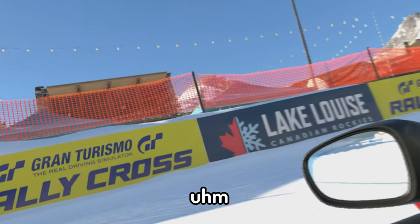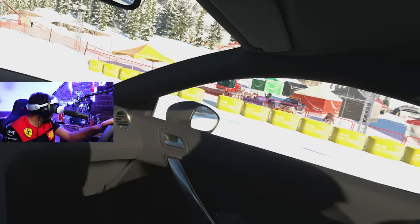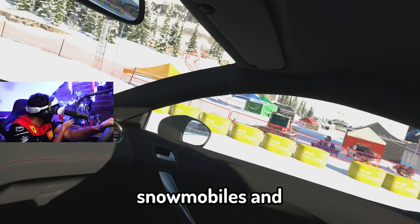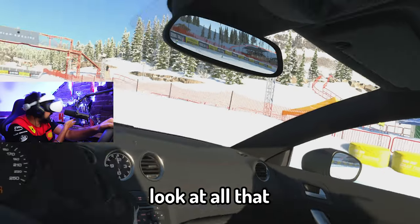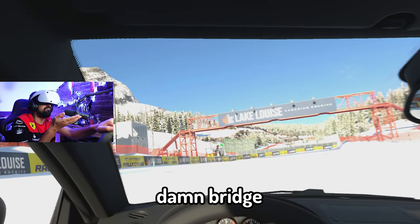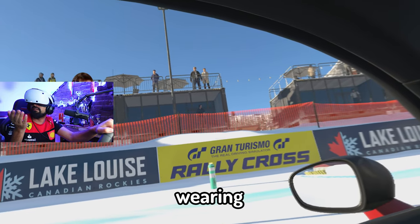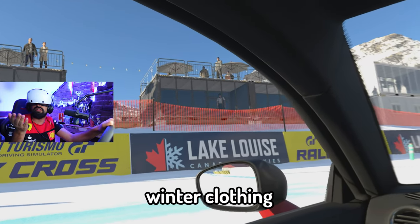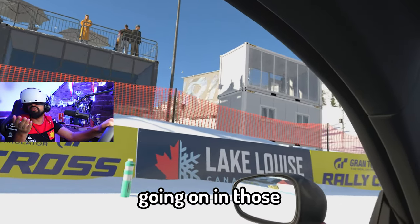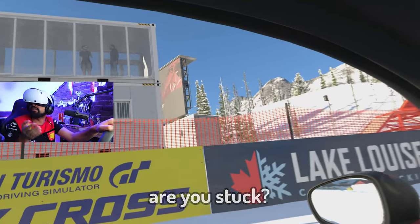There's some sort of apres up there. Look at that satellite dish. We've got some snowmobiles. They've rendered snowmobiles and snow cleaners. Look at all that. Fairy lights. There's people walking over the damn bridge. Spectators here wearing winter clothing. There look to be some jail cells here. I don't know what's going on in those. Porter cabins. How do you get down there?